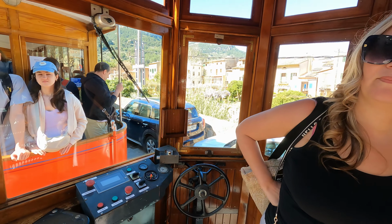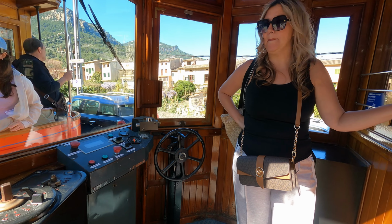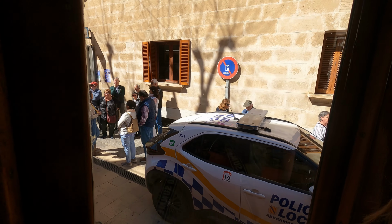Drive the train, babe. Go on. No. They got these in Lisbon. What? Trams. They got them in Croydon, haven't they?